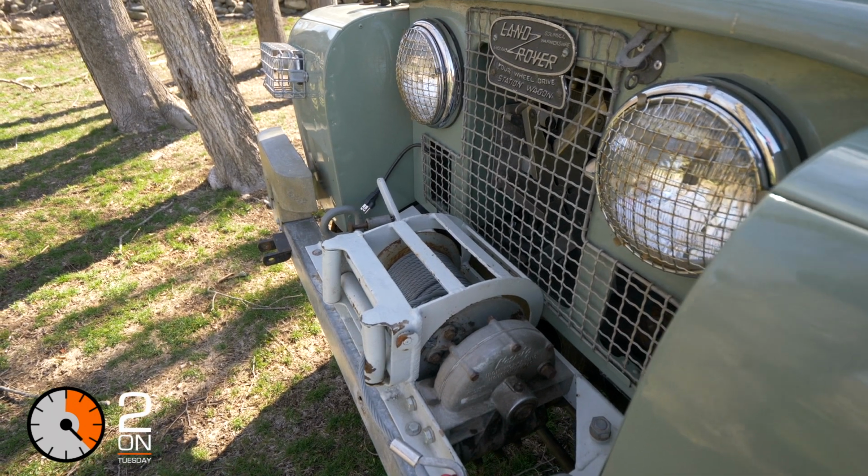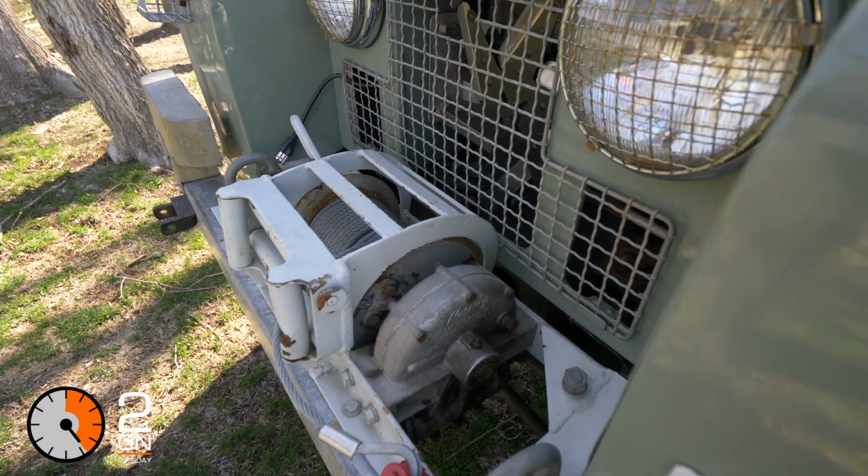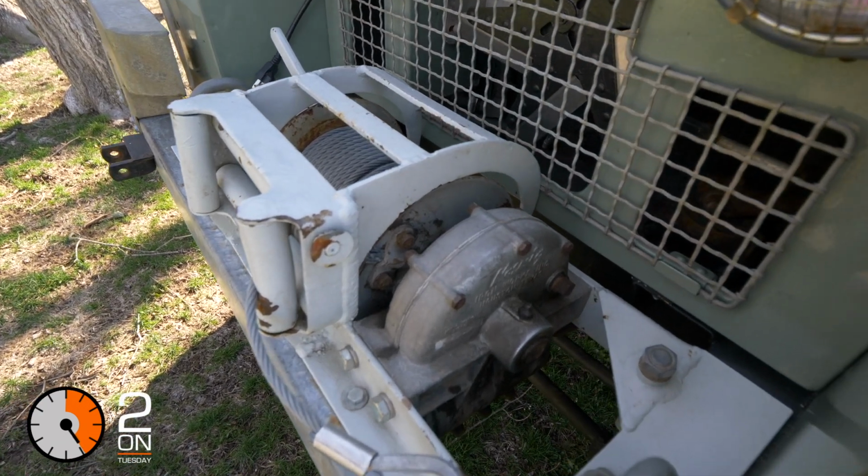It came with the original Koenig winch. This is a PTO driven winch.